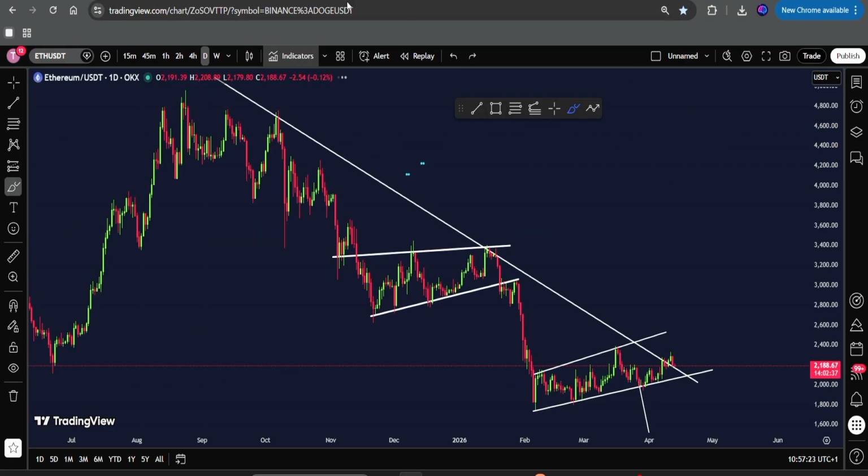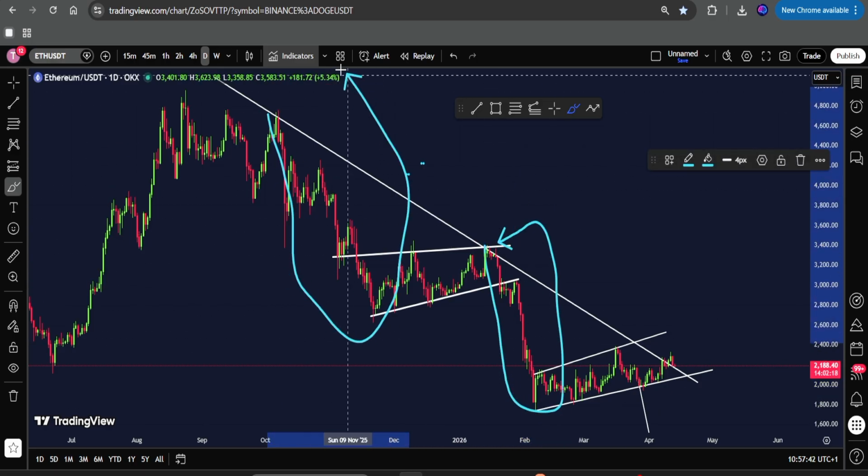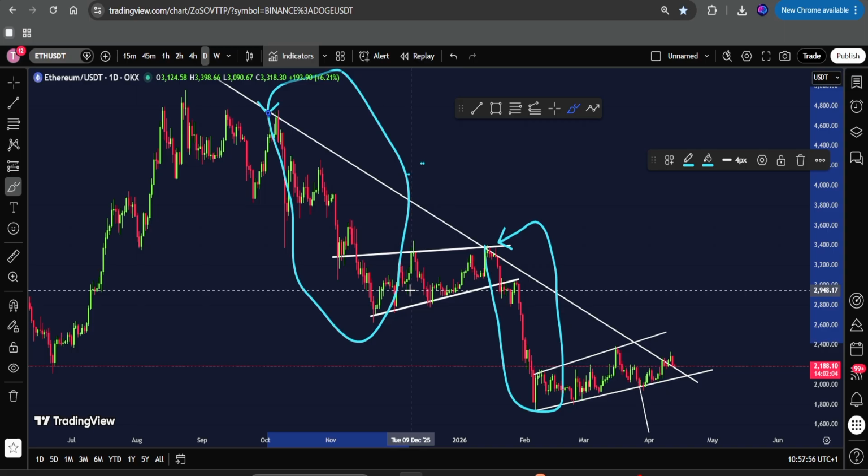But looking at the daily time frame, we are looking absolutely solid as long as we hold firmly above this trend line here. What I don't want to see is a break back into the trend line, because if we break into it, like what I've been saying, we are definitely going to see ETH repeating this same bearish structure we have been seeing in the past few months. So that is it for the ETH price chart.